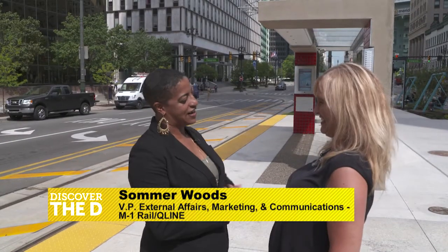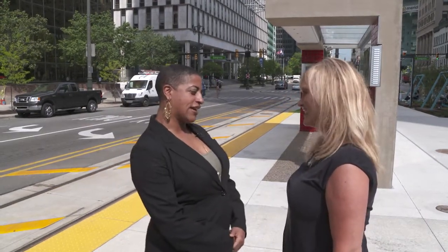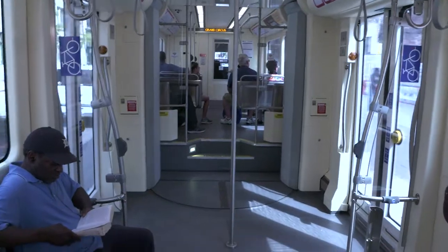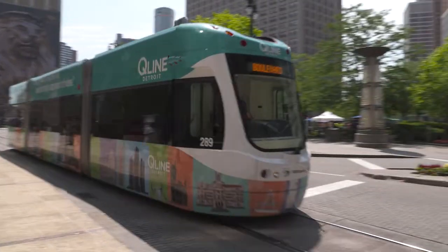Awesome way to get around downtown. So you're not biased. No, we're not biased at all. It's a 3.3 mile circulator that connects downtown to the New Center North End area. Go to Midtown, you can go to the stadiums, the arenas, the concerts, anything in between, you're able to use it to get there. So now how many stops are there in total?